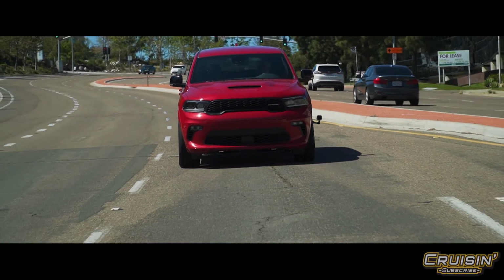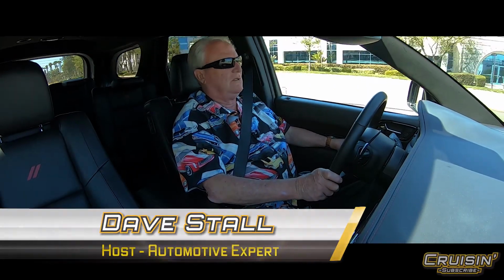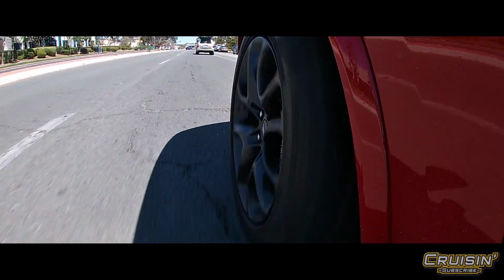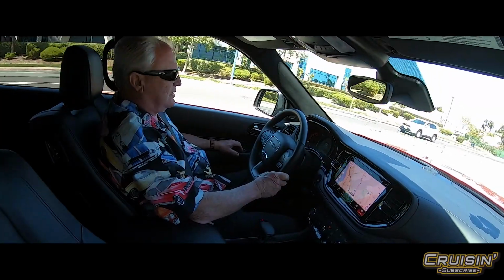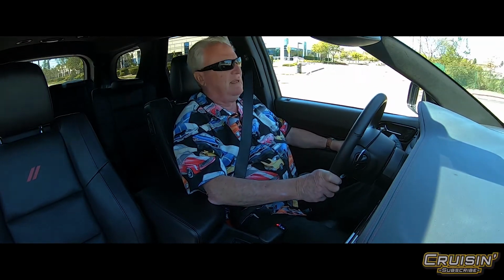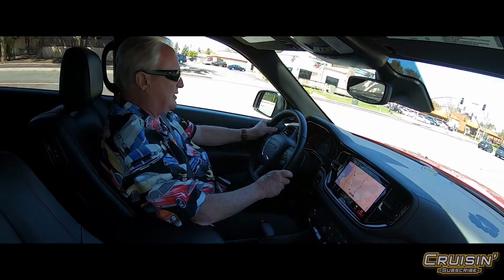Right, folks. Hey, I think I'm going to take this Dodge Durango RT out for a little cruise, because that's what this truck is all about. Yeah, I call it a truck. No, it's an SUV. But to me, it's a truck. It tows. It goes off-road. It does it all. Plus, it'll haul all kinds of folks in the back with all the comforts you could ever want. Oh, my gosh.